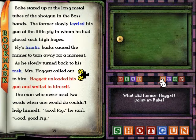Hoggett unloaded his gun and smiled to himself. The man who never used two words when one would do couldn't help himself. "Good pig," he said. "Good, good pig."